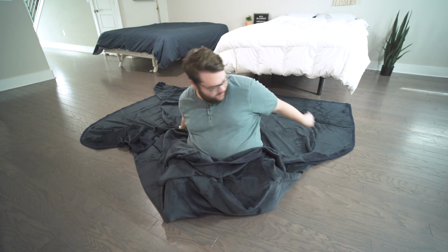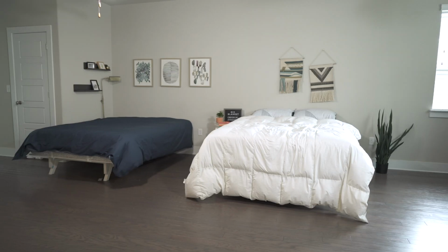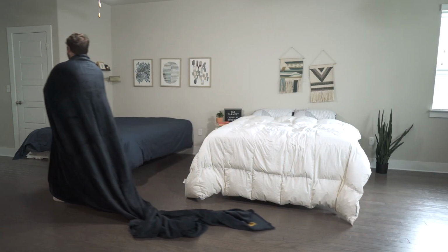In terms of general use, when I was feeling a little chilly at home, I just pulled it on and I really felt that temperature regulation start to work. Now, because this blanket is just so big, adjusting it will be a bit of a hassle, I will admit. And if you're the type of person that likes to walk around the house with a blanket around your shoulders, this blanket is gonna drag and it could snag on something, or just generally it might get a lot dirtier a lot quicker.